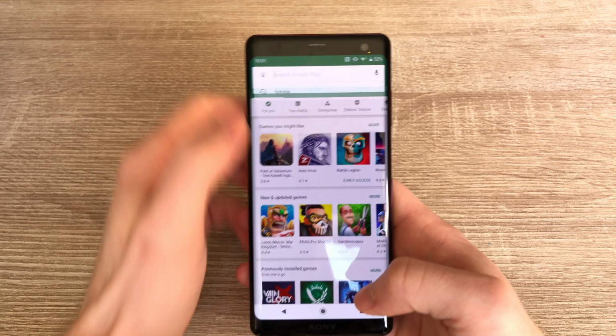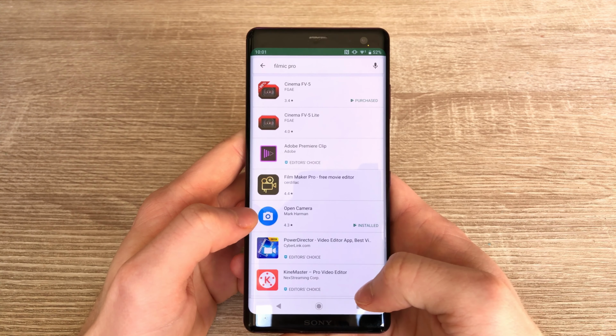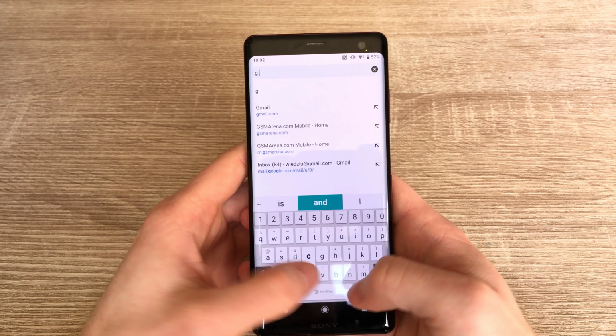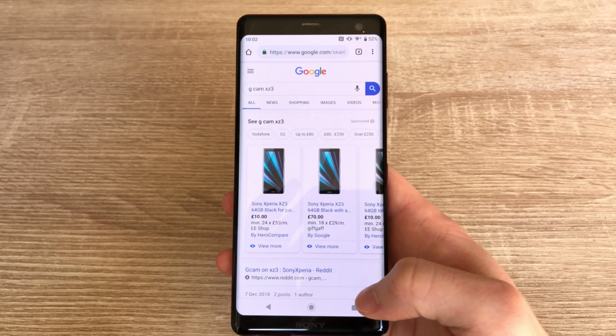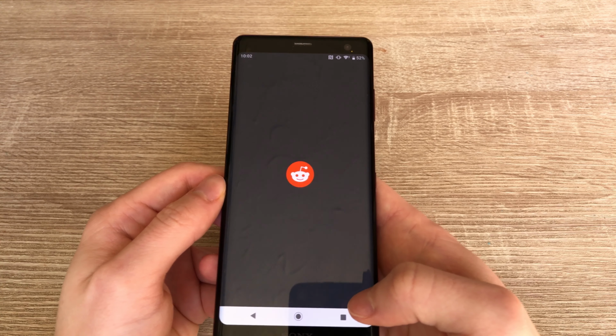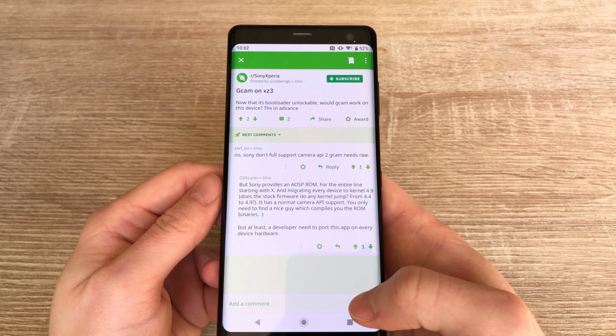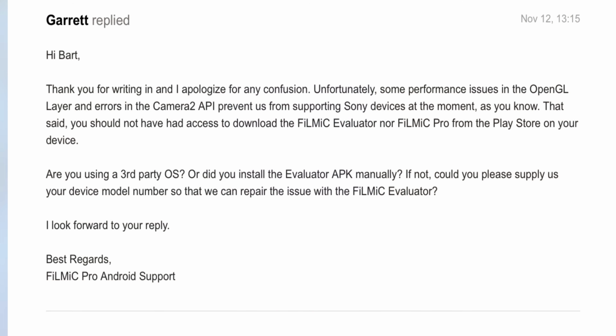But the phone itself does have some of, in my opinion, the biggest flaws that might put some people off. First of all, there is no support for Filmic Pro, one of the best video recording apps. I did actually reach out to Filmic, and I'll show you a reply in a second, and that also means that there is no support for the Gcam. So if you're thinking about installing Google Cam on your XZ3, unfortunately that's a no. That's due to Camera2 API support that Sony is not allowing on their phones, which is weird.